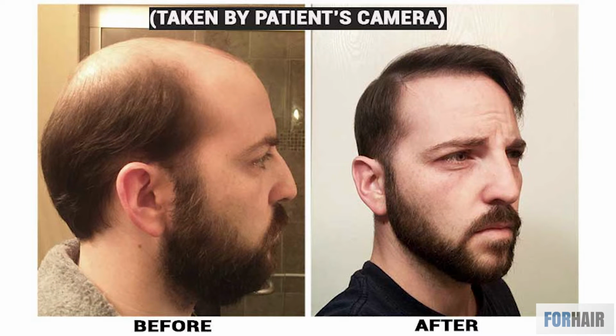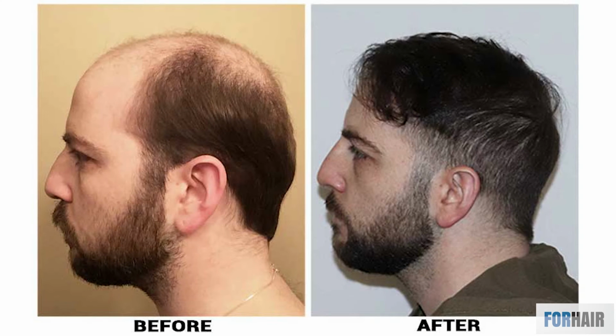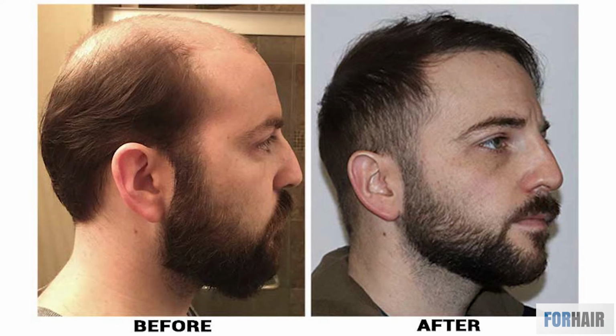Typically, patients beyond a Norwood 3 do not have enough donor to fill in the entire scalp. The patient was advised to focus on the front for his initial procedure and schedule a follow-up to address the crown. It was explained to him that it is easier to create the illusion of a full set of hair in the front, but the crown requires the original density he was born with to appear full. After agreeing with our recommendations, patient DEL arrived for his first procedure.